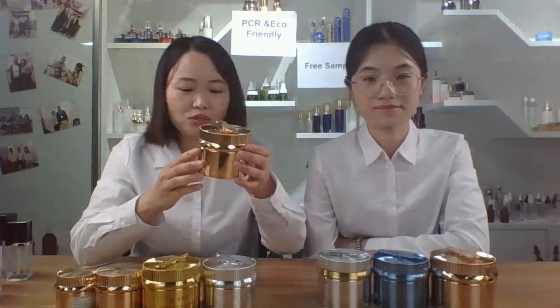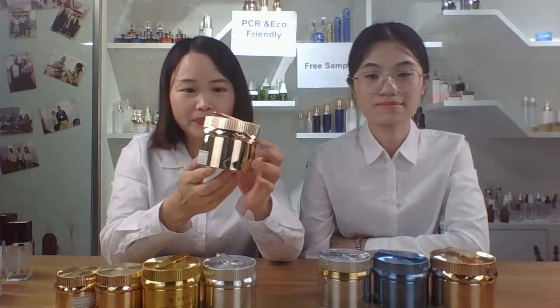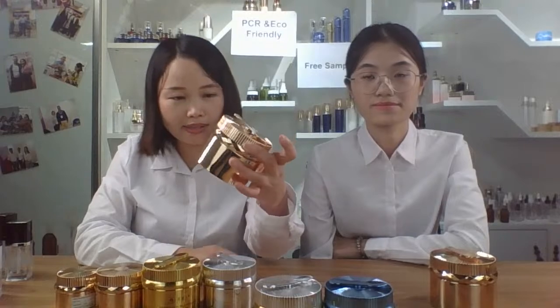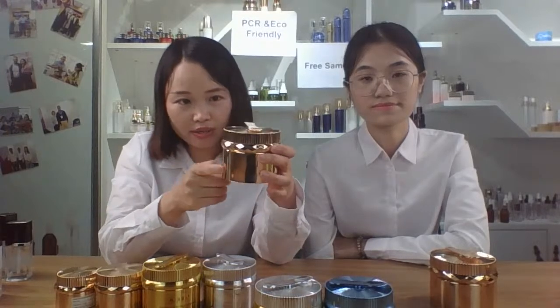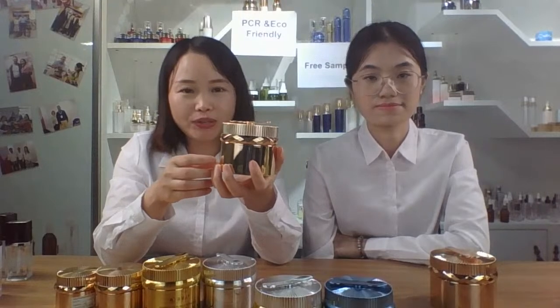Okay. This one is 200 grams. The three jars all are 200 grams, but in different colors. This one is in a rose golden color. And you can see the jar, the cap, and the spoon in the same color. But if you like them in different colors, we also can customize for you, okay?